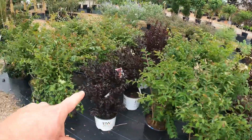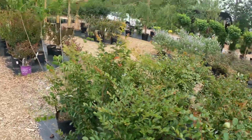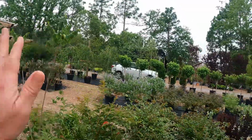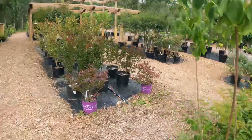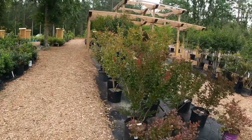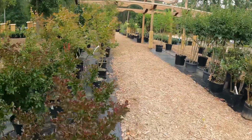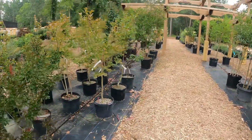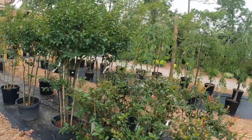Now we move into our crepe myrtle area right here. Looks like Miss Courtney's leaving. And more crepe myrtles. We've got a ton of crepe myrtles. You know, down here in the south, everybody's pretty much got one in their yard, and they're used in the landscape just absolutely everywhere. So we've got rows and rows of those.